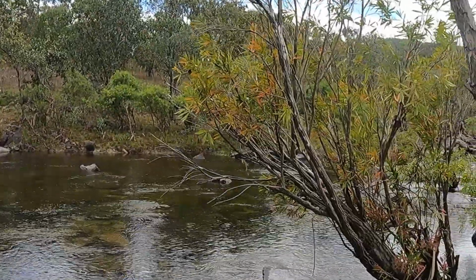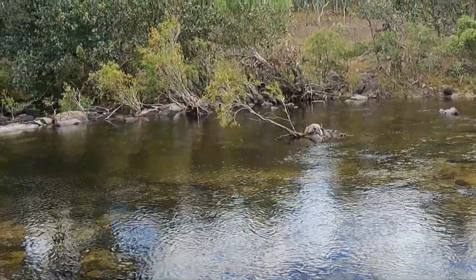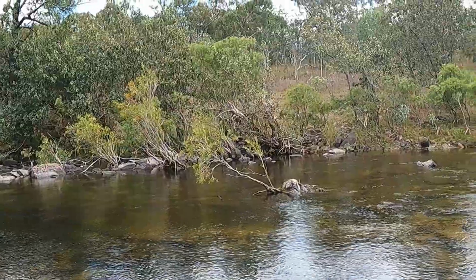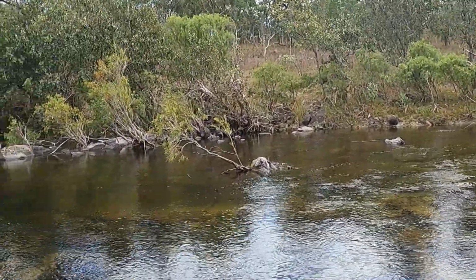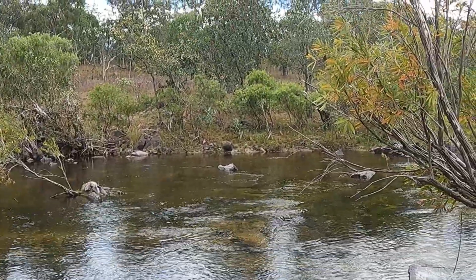That's a lovely little spot. Little rocky spots to sit and get cool. Yeah, it might be a bit of a swim this afternoon or tomorrow if the cloud disappears and it gets hot. If it gets hot and the sun's out, it'll definitely be a spot to swim.